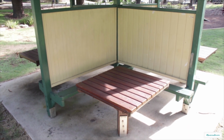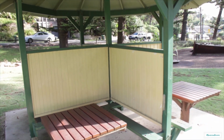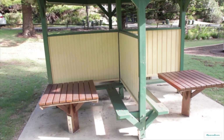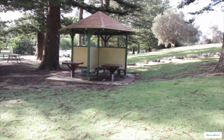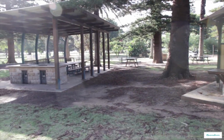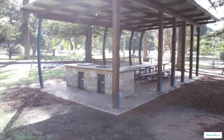One of the really cool things we love about Australia are these amazing picnic places you get everywhere. So this is just one here. We've got 4 benches. There's multiple of these around this park. Another one just over here where you can sit down and have a barbecue. And then over on here you've got a covered area where you've got some electric barbecues that you can come and use, just communal.